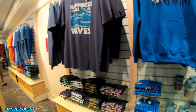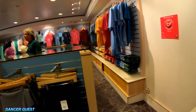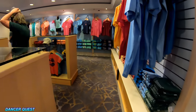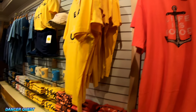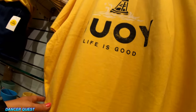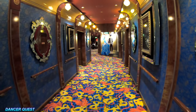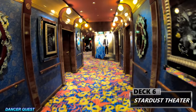I like that. Pretty up to that. Here's the hallway to the theater.